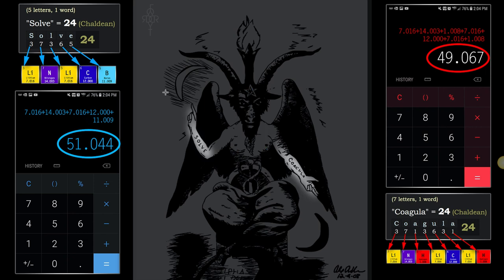And this is with the value of alchemology. That's the word I've kind of coined it now. It's taking numerology and tying it into alchemy. Alchemology. And notice the salve becomes a 51.044. And then coagula is a 49.067. 51 and 49. What's missing is the 50. Well, this is the 50.